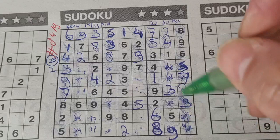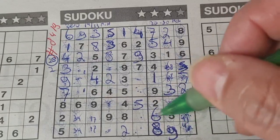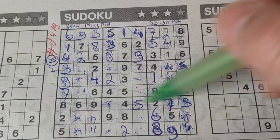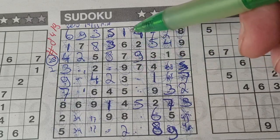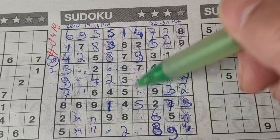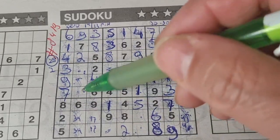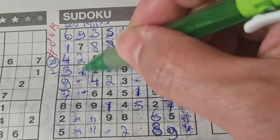Let me mark those. That means one digit left in this big square for number 1, 2, 3, 4, 5, 6, 7 is missing. One box left in this row for number 1. 1 in this column, 1 in the middle column. So the column next, only 2 places left, and 1 should be here. Oh, there we have 1 in the middle row, no 1 there, 1 should be here. I've marked those 2 boxes earlier with 1. We have 1 in this row, no 1 there, 1 should be here.